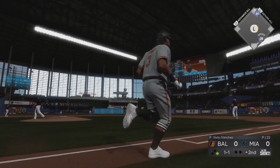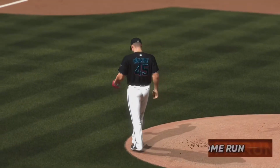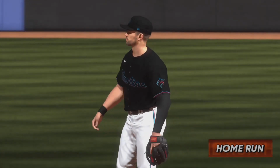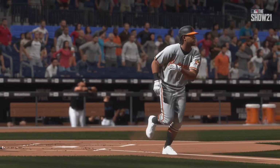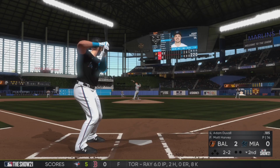A bomb over into left center for a two-run shot, and the Orioles will get on the board first. A beautiful home run by Michael Franco, who's done a great job this year of hitting for contact. His average currently at around .350. Has not hit for a ton of power, but that one was powerful. Not to mention a beautiful bat flip there. 427 feet. It's not like that one barely scraped over the fence. No, that one was an absolute goner.